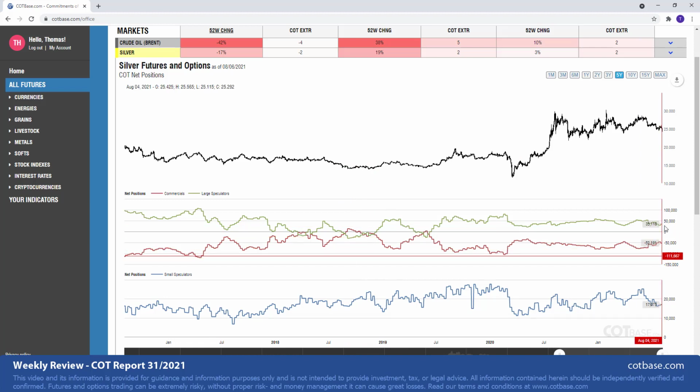We are more or less in between those two extremes. It can go either way, but based on the COT change signal, we may expect a little bit higher chance for a bearish outcome in the next couple of days, weeks ahead of us.